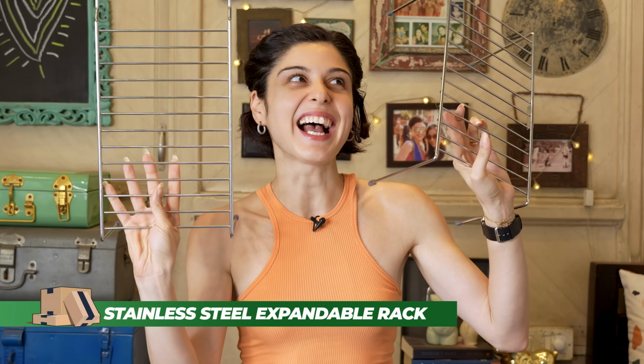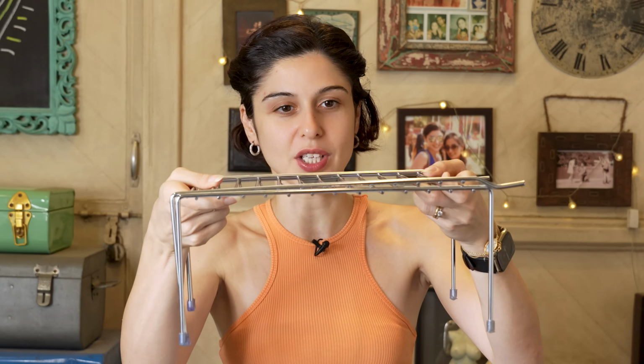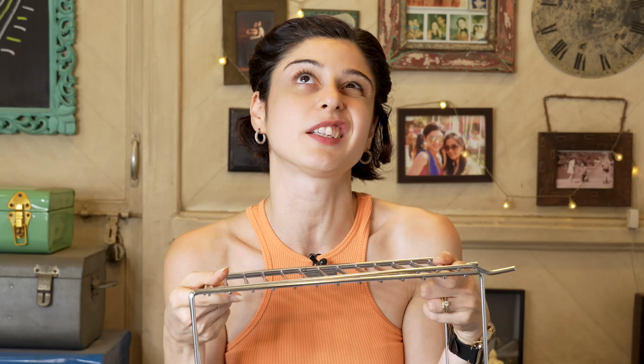Last but not the least, or actually should I say the least, is this one, which I think I am least excited about. It was one of those shelves. Basically they had one which was fixed like this, which is exactly this size, which is really tiny. It would probably fit a kitchen cabinet or something of that sort. Or there was this one which is with an extender.